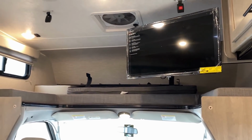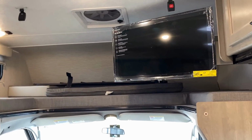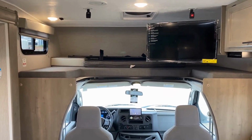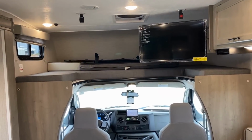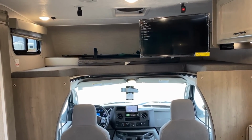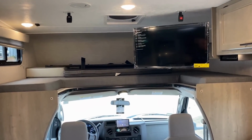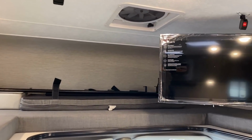Now, a lot of times a smaller Class C like this isn't designed with the idea that you're going to go somewhere and sit inside of it and use it like a house and watch a ton of TV in it. The TV is just kind of there to help you get through to the next day sometimes or get through a rainy day. So the TV is really a secondary afterthought on this one, in my opinion, but it's effective enough to serve its goals. Up top here, you've got the bigger vent fan.